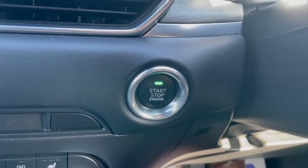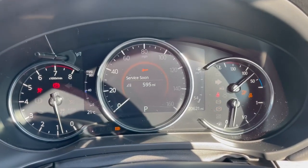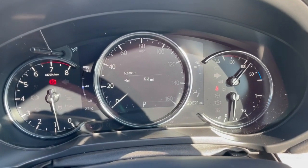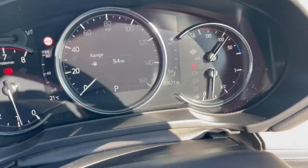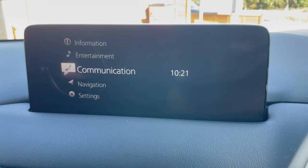Like all modern Mazdas, it's push button start. You put your foot on the brake, start the car up. It's probably going to tell us it's due a service. There you go. It's just come up with the notification. Like I say, that is due in about 2 weeks' time. Car's covered 20,621 miles. We did see the car for a service last year. It's just due its second based on age and mileage.